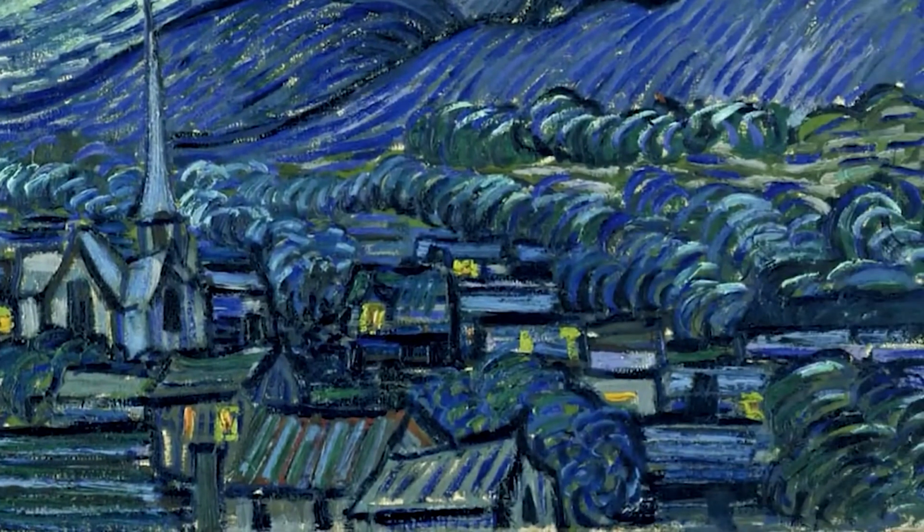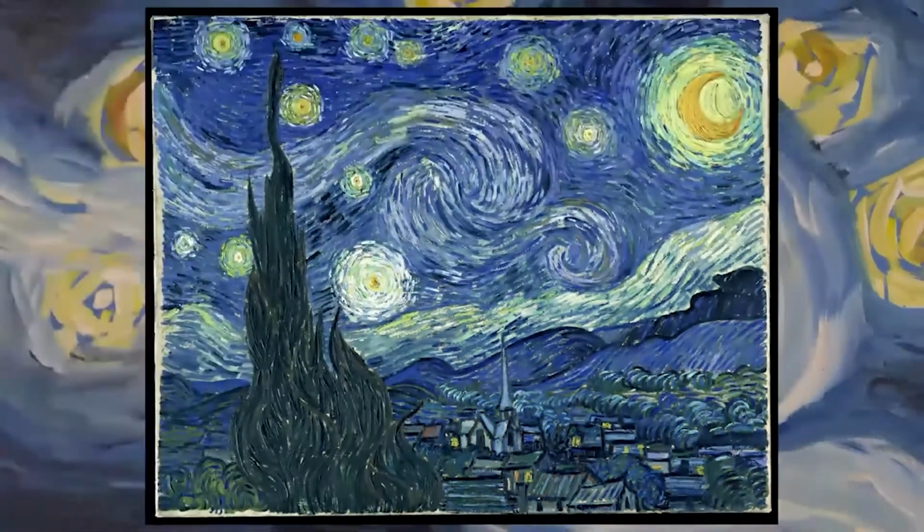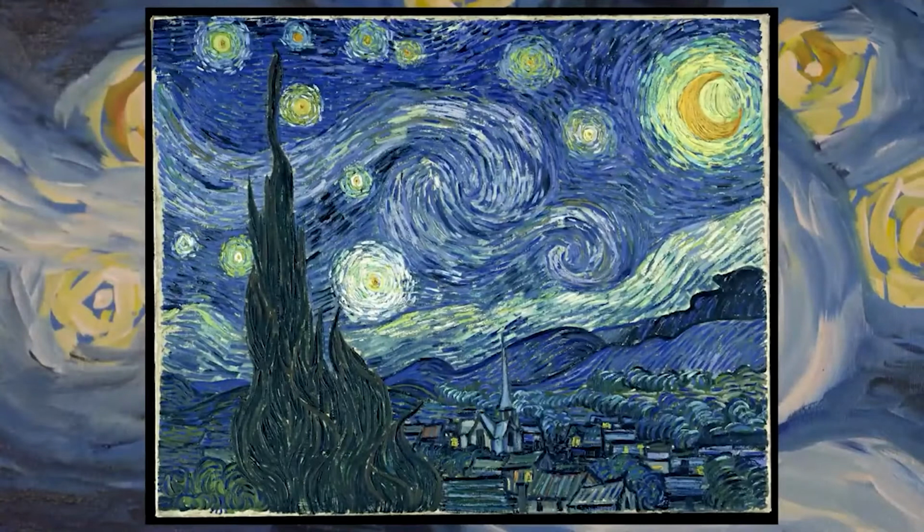Today I'm going to show you how to create your very own copy of the Starry Night. Your copy won't be perfect, but it will have the main ideas that Vincent Van Gogh was trying to put into his original painting.